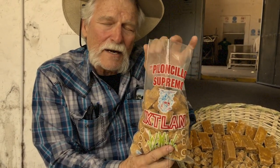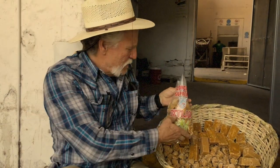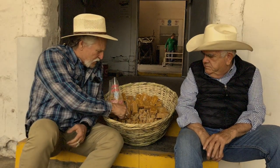This trapiche is 100 years old. It's a very, very antique trapiche, and they make what's called piloncillo from the sugarcane. You'll see in a few minutes the process of taking the sugarcane from the fields all the way to the crushing mill, and then extracting the juice and then boiling off the water so that we can consolidate the sugars and end up with what we call piloncillo.